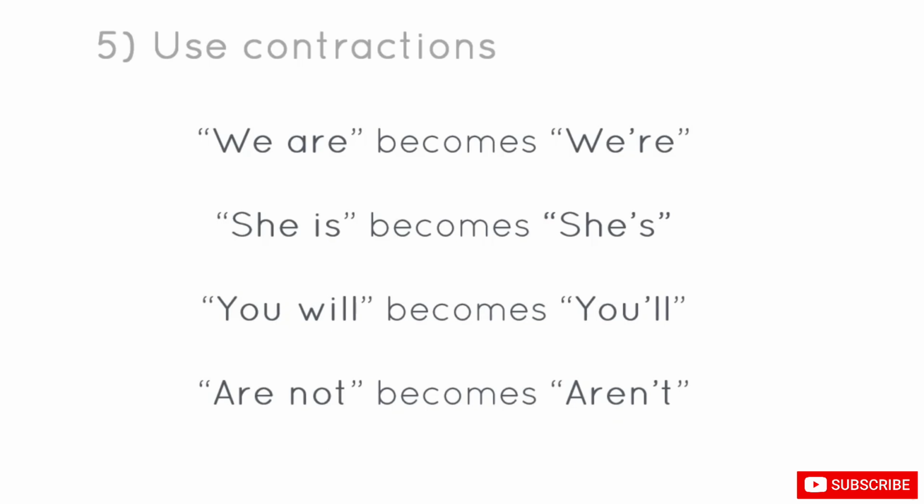So instead of saying "we are going to the cinema," you'd say "we're going to the cinema." Without contractions, your sales copy can end up sounding quite wooden and forced. So use this surprisingly powerful trick to engage your reader.